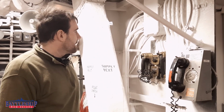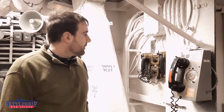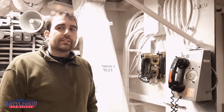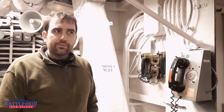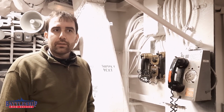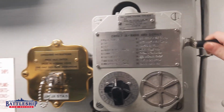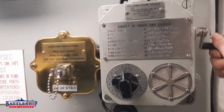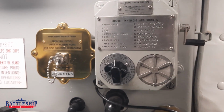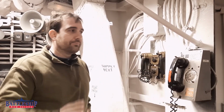Throughout the ship, you'll see sound-powered jacks like this one, where you can plug other phones into. Or you'll see phones that are permanently wired in like these. The sound-powered phones come in a couple of different flavors. There's a type called a growler that is more compartment to compartment, and it's got a selector switch on it that will allow you to dial one of a certain number of compartments that are just pre-wired in. And you turn that selector switch and you turn a crank, and it makes a growling sound on the other end that lets them know that somebody's calling, so they answer the phone.